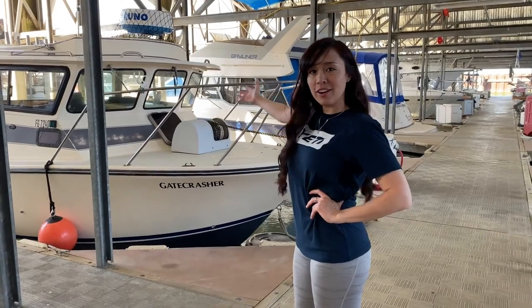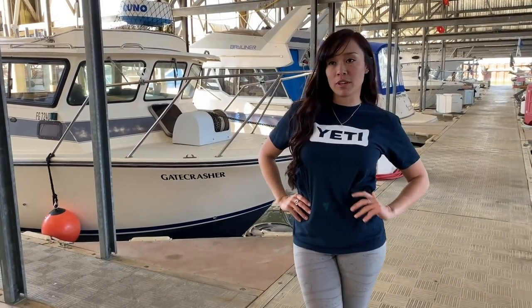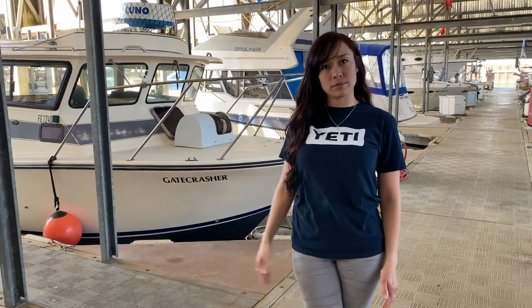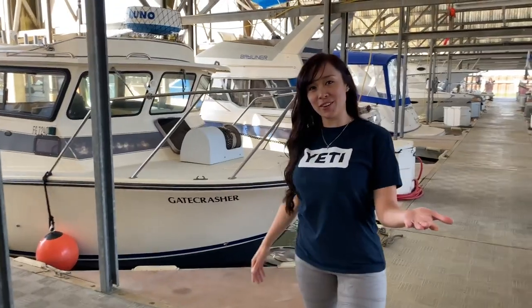Hi y'all, my name is Virginia Salvador and I'm the co-captain of the Gatecrasher. This is our vessel here. We are based out of Northern California and we fish primarily in the California Delta and the San Francisco Bay, all the way outside the Golden Gate. I'm gonna give you a tour today of the Gatecrasher.